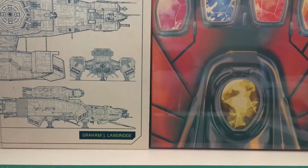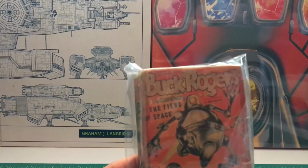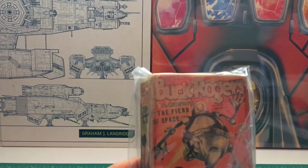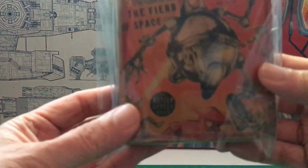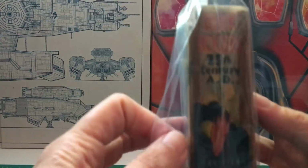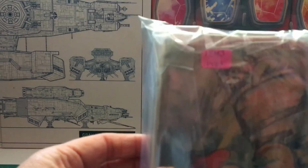And then we got another one from 1943. This is actually a really cool cover. Buck Rogers, The 25th Century, The Fiend of Space. Check out this cover. See, it's the Better Little Book. That's what they're called. Look at that artwork on the back. 1943, people.